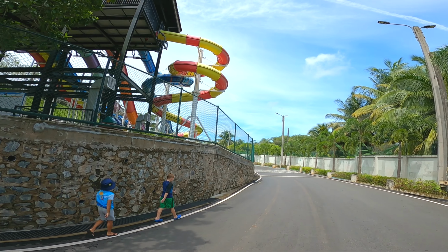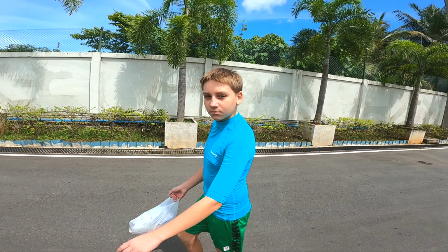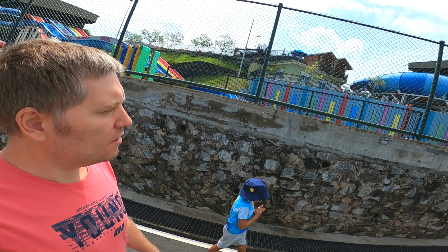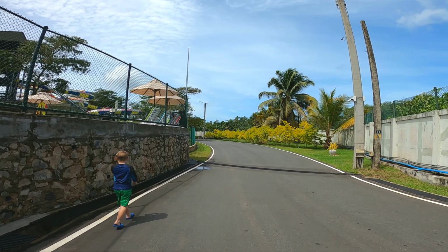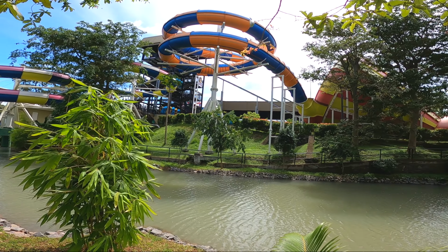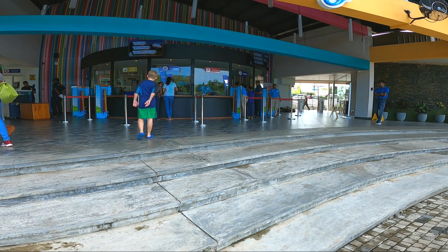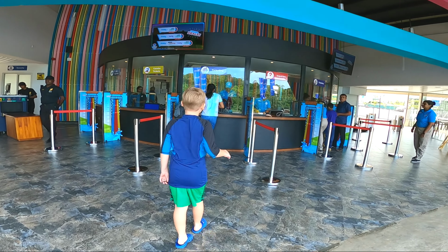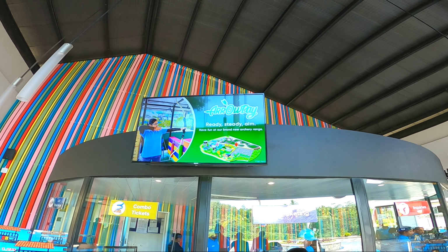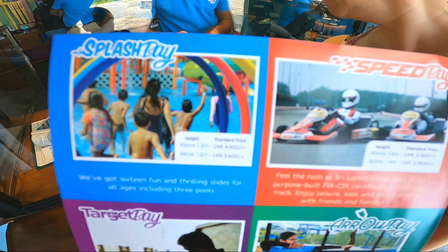Kirill with a friend. The water park looks big. Some kind of river flows nearby. This is the water park ticket office. In addition to the water park, there is a curtain and other activities.